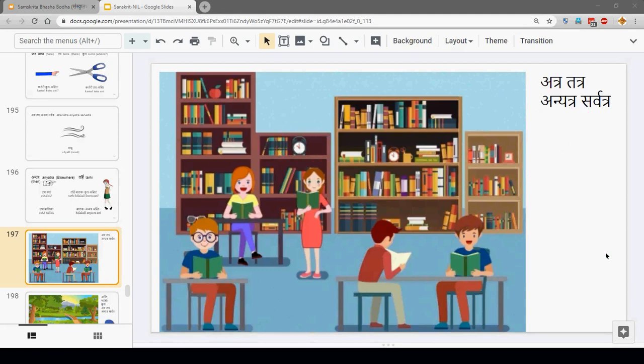What else you can see here? So we saw Phalam, Pustakam, Nidhanika, Gati, and Balaka. Balakaha atra asti. And the girl? Balika. Balika atra asti. Or Mahila too, right? It could be a Mahila too. Mahila atra asti. Purushaha atra asti.